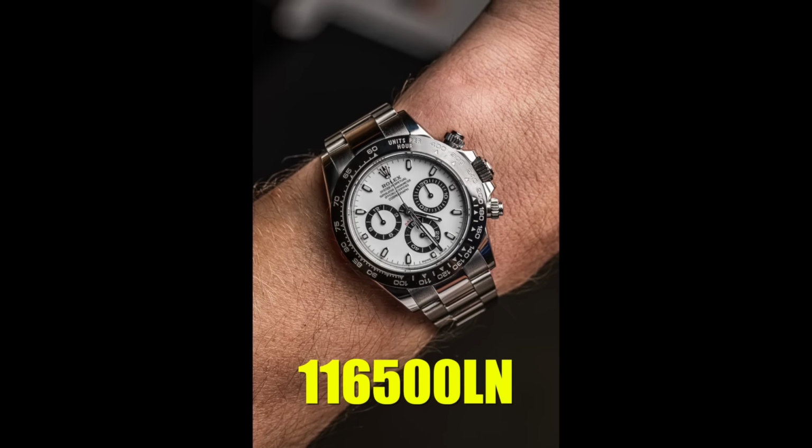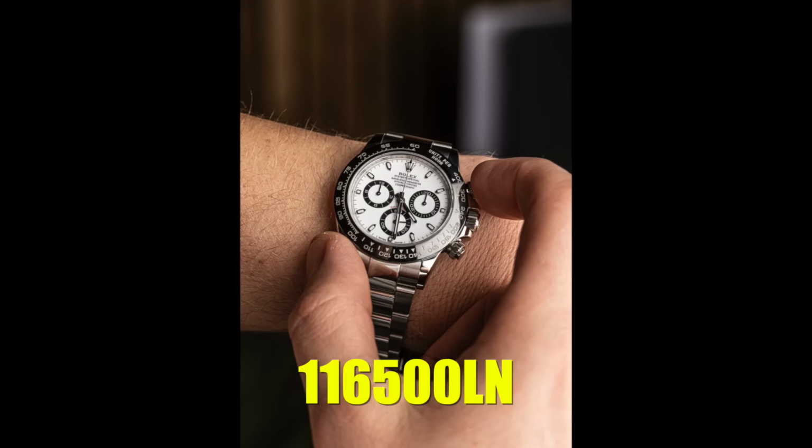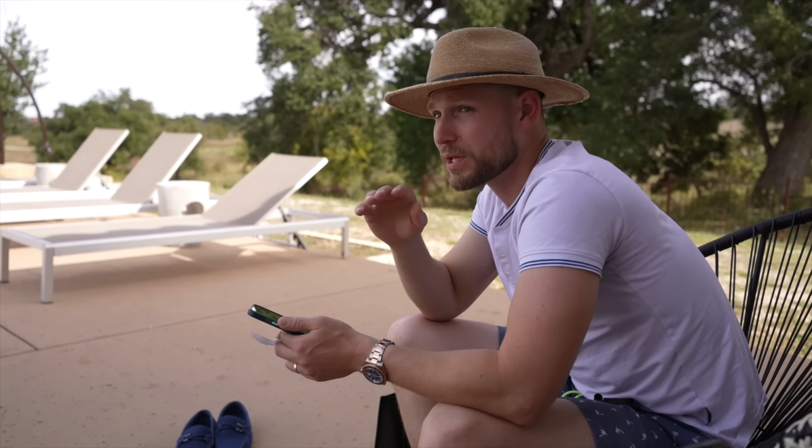He's trading in a 2018 full set Panda Daytona Rolex. So we'll get two pandas in at the same time because there's another one that we bought. Yeah, literally practically the same time. Like, we're talking one of the hardest Daytonas to get your hands on from Rolex. We have brokered. This will be like 5.